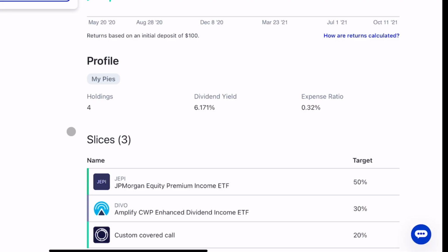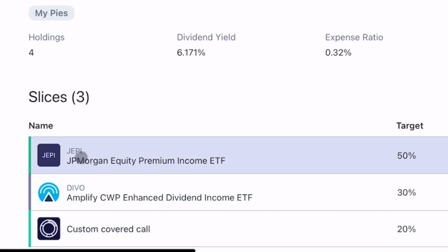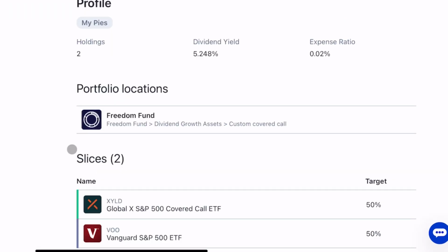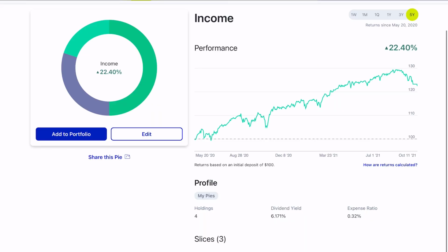In the near future, I think I'm going to change the income side of my portfolio to look a lot more like this. I'll have my favorite income ETFs like JEPI and Divo, as well as some exposure to the systematic covered call options. I like how they remove the human element, and you can use them as a tool within a greater portfolio to adjust the exact dividend yield that you want. But that's just my take on it.